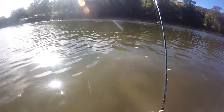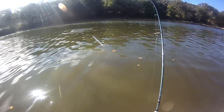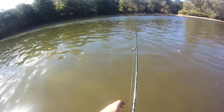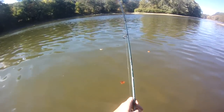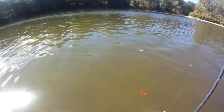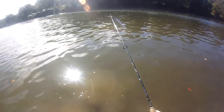This guy feels strong. Oh, it's a nice smallie. Oh, stay hooked. Stay hooked. That is what I'm looking for. I'd rather quality fish over numbers any day of the week. I've caught my fair share of numbers in my life. But I'm always game for a big smallmouth. Always.